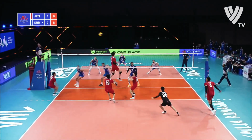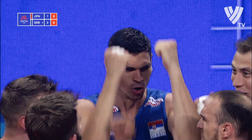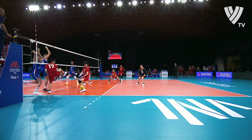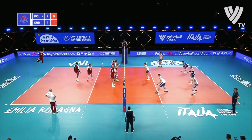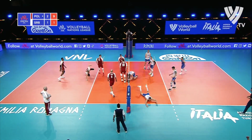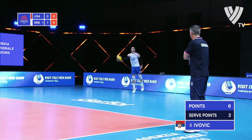Right serve from Ivovic. Great pass from Yamamoto. Great block from Podroscanin. That is a monster block. We're going to see it go straight down. Good pickup and good finish. Here's top spin.